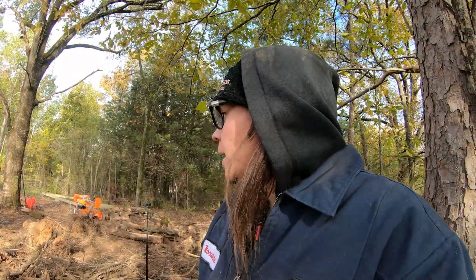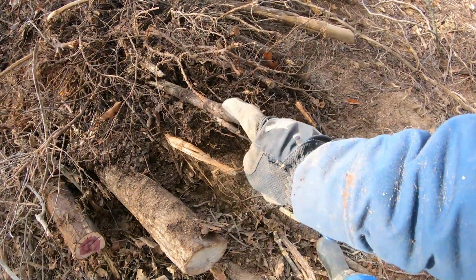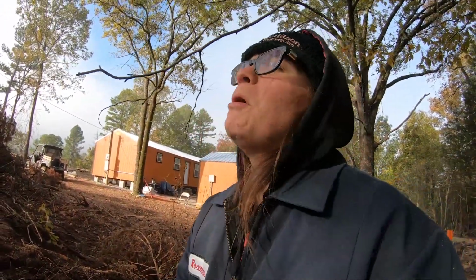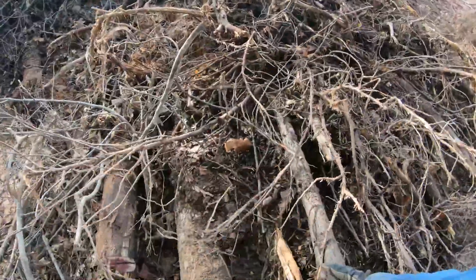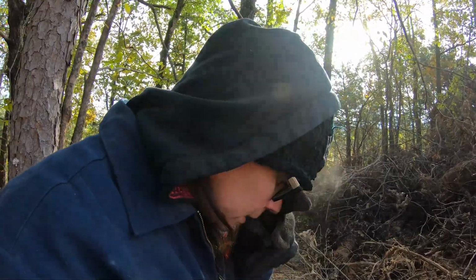Deputy's over there with the chipper, and I'm trying to see what's this mess right here. I hate it when I get a log or a branch, I'm like, oh, it's gonna come out, and I pull and I pull and I pull and it just won't come out. So I got this one kind of out. Let's see. Yeah, that one's stuck. Keep chipping away, that's all we can do.